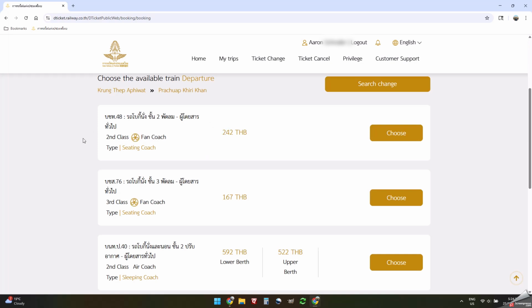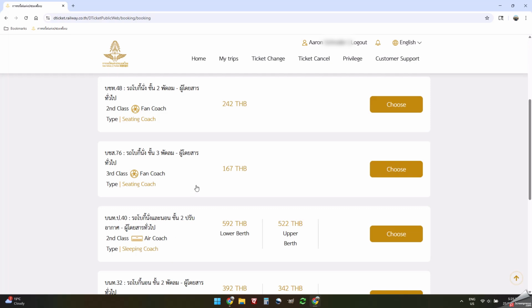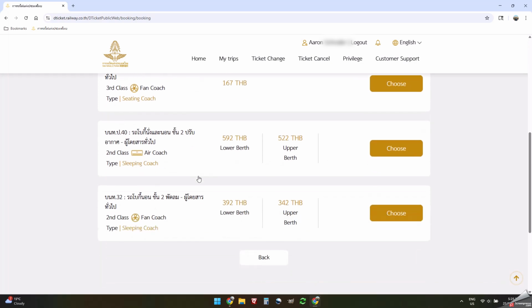Here we get the different seating classes. So we've got second class fan, third class fan, second class air, second class fan coach. So what we went for was second class fan. So there's no air conditioning in this carriage, but you'll see it's about half the price of choosing the air conditioned coach. And an important thing to note is that the site may not let you book the air conditioned coach. You see this, it says lower berth, upper berth, because this is a sleeper coach.